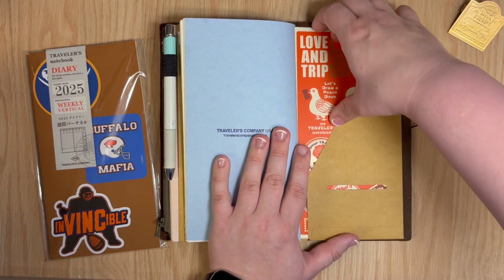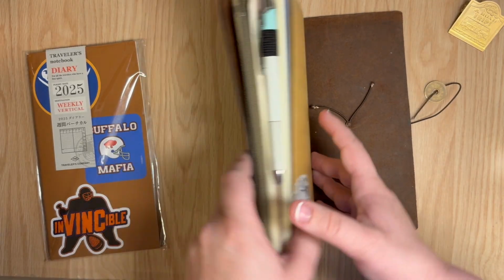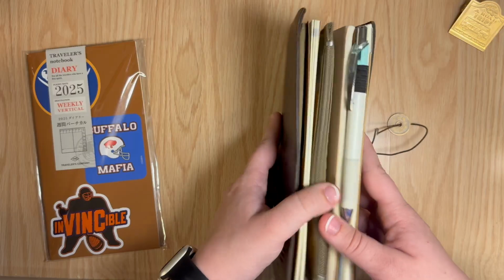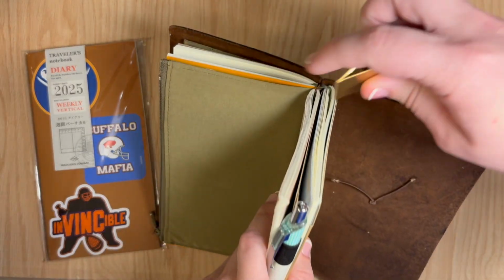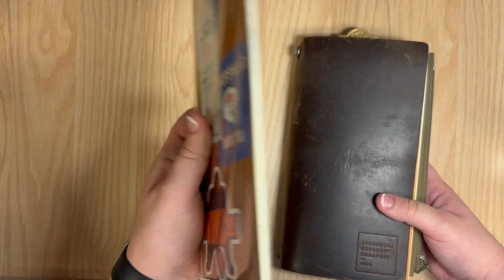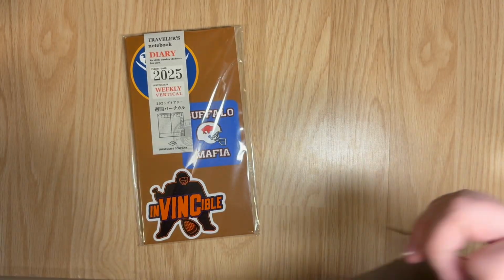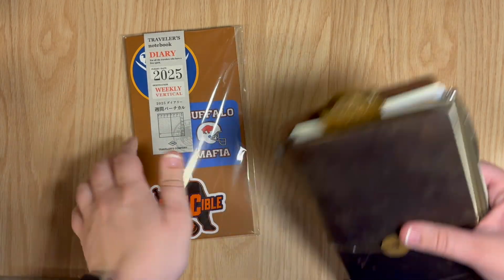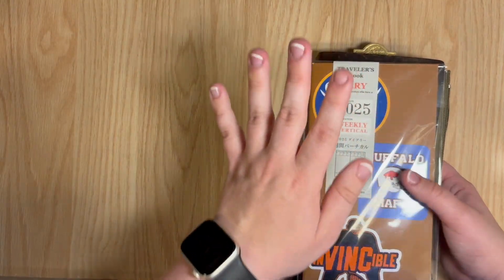And then we have the pencil board from Travelers Factory. So yeah, this is my main memory keeper, and I'll be fully moving into this in July, and I'll be replacing the vertical weekly insert with this one. And I love the paper in this. I think the paper is absolutely awesome.